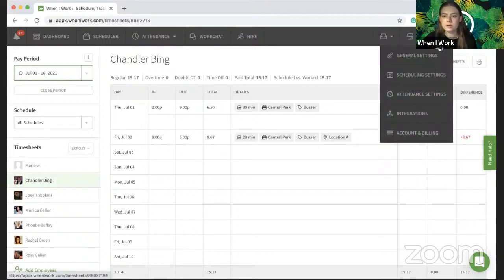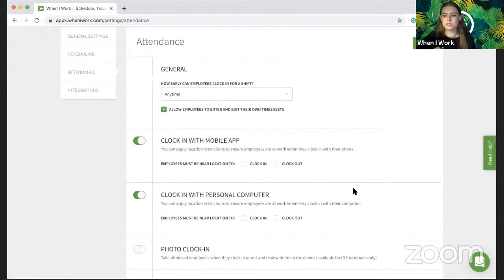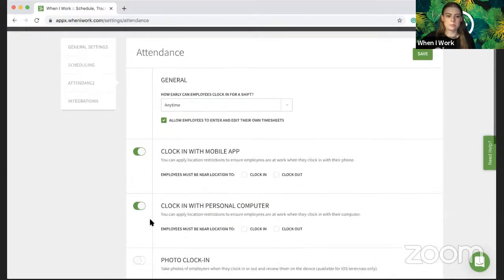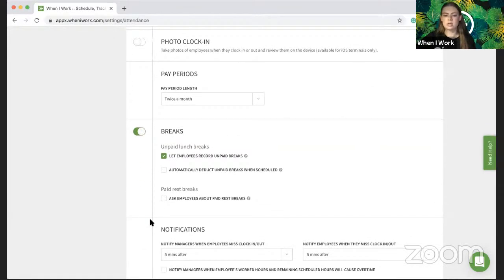And then I'm going to go over a couple of attendance settings here just to show you how you can turn these things on and off, and then more options for clock in restrictions. So within your attendance settings, again, using that gear icon, you can turn on your mobile and your personal computer clock in options here.